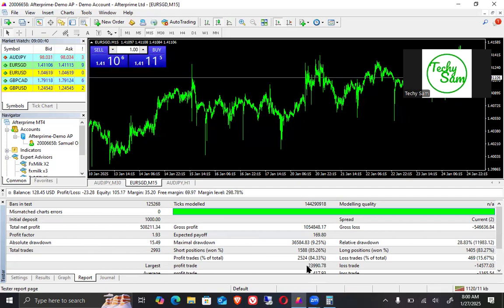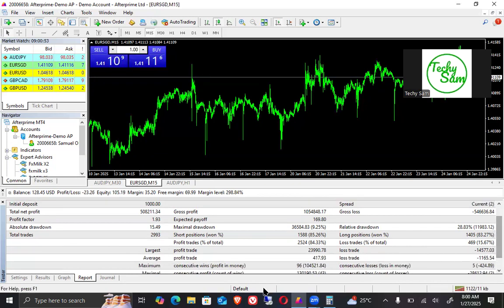And the largest profit gave us $23,000. Largest profit gave us $23,000 on a single trade. And largest loss gave us $14,000 on a single trade. So average profit was 411. Average loss was 1,160. Something. Maximum consecutive win.